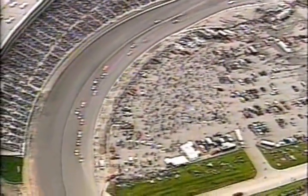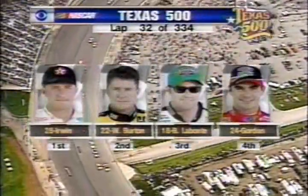Let's go to Mike Joy. Land rush off of pit road. We'll sort out the field for you when we come back. We're under the first caution flag of the day, mandated by NASCAR due to a lack of yesterday practice time. We'll be right back.